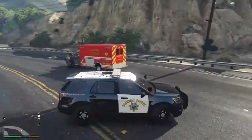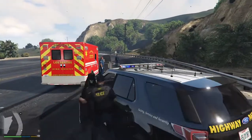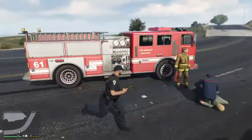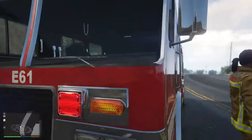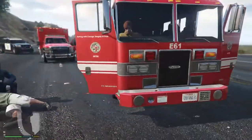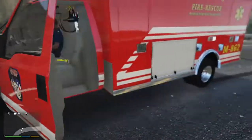We're on the clock. Come on, people, let's do it! Man, that ambulance is sick. Oh, shoot. So, if you guys couldn't tell, the fire truck is actually a real one. It's the Pierce. Yeah, it's a Pierce LAFD-style base fire truck, Los Angeles Fire Department. Then I got the Ford F-350 Super Duty paramedics vehicle, Los Santos Fire and Rescue.